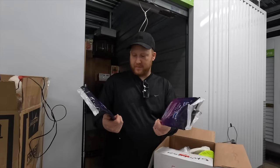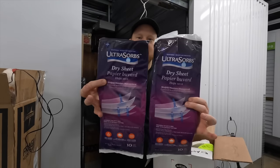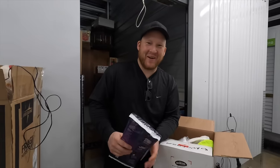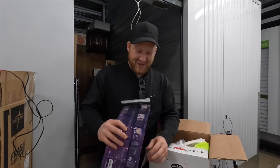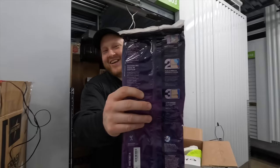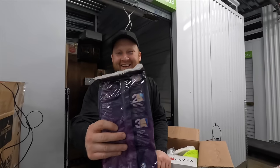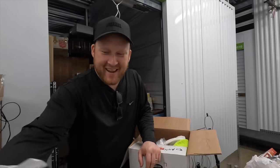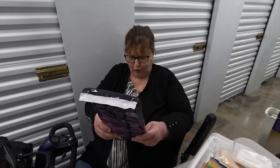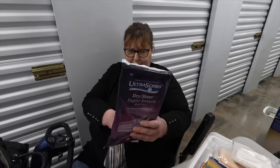I know what these are. And what are they? They're dry sheets of some kind. They're not dry sheets. That's what it says on it. I'm glad I can't read right now. He's aggravating me. Here, you take it and read the back of it. The front says dry sheet. I know, but look at the back. Moisture management.